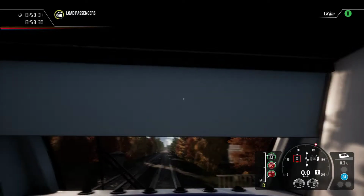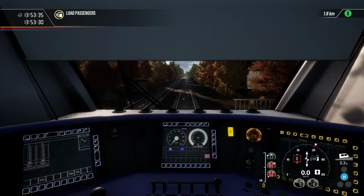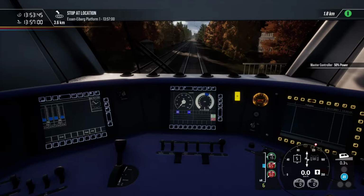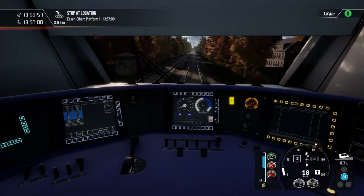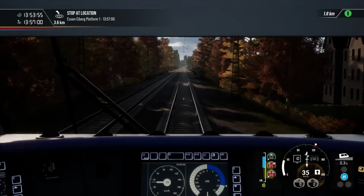Line. Oops. There we go. A bit bright for me. Oh, I'm gonna be late. And off we go. Silly me messing with that. Next station is Essen-Eiberg.